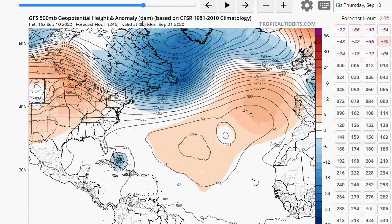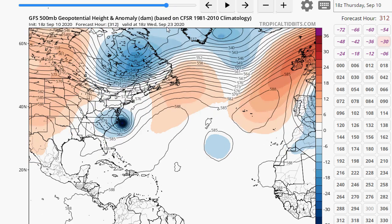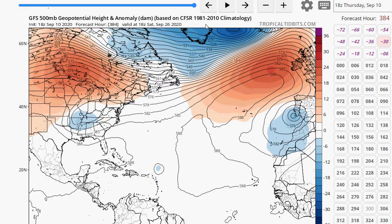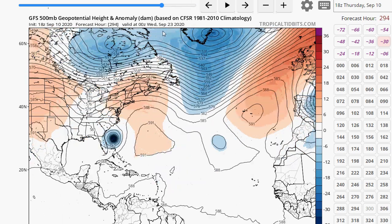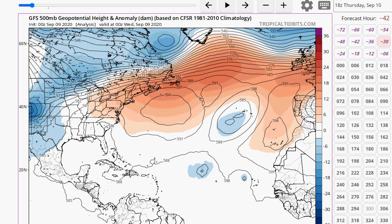This is concerning because it does come close, and we're gonna have to keep an eye on it. That looks like a pretty substantial storm right there. All right, so you have to keep an eye on it because this is a ways out, and the placement of all these players can change, and that could change the track, but that could threaten or at least come close to the East Coast.